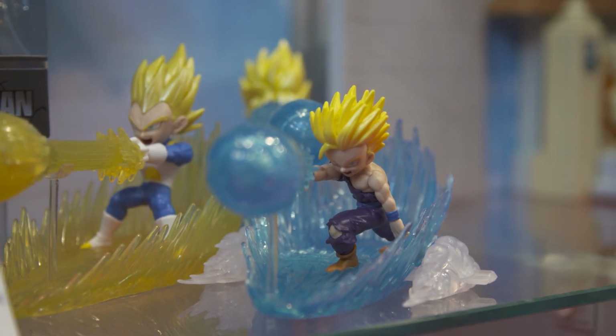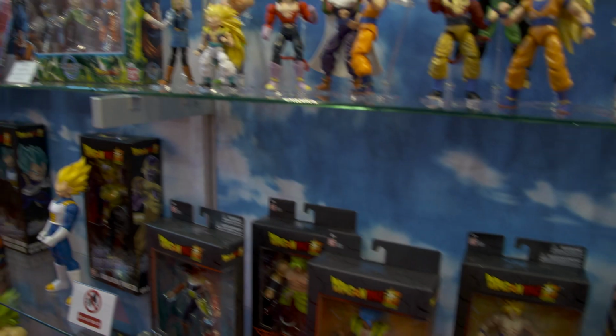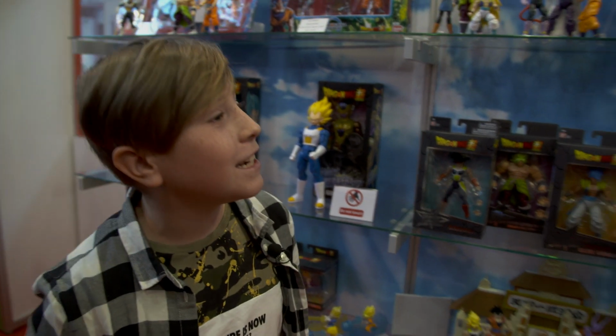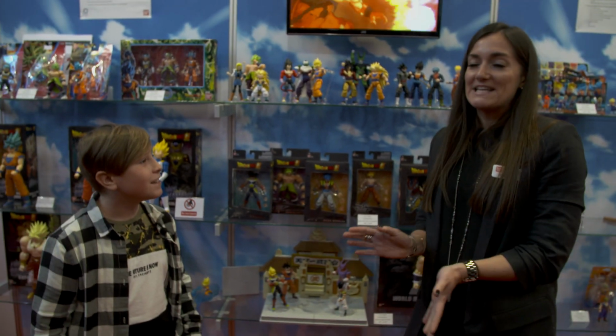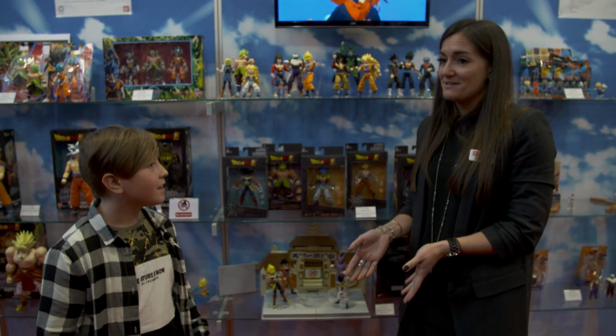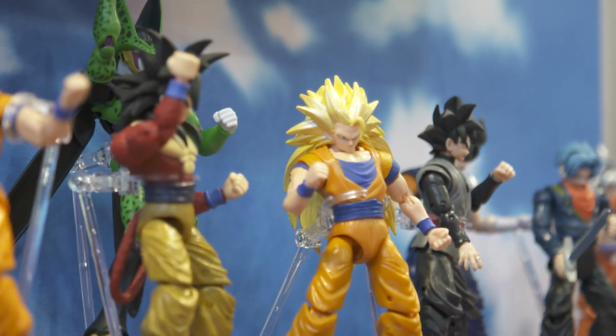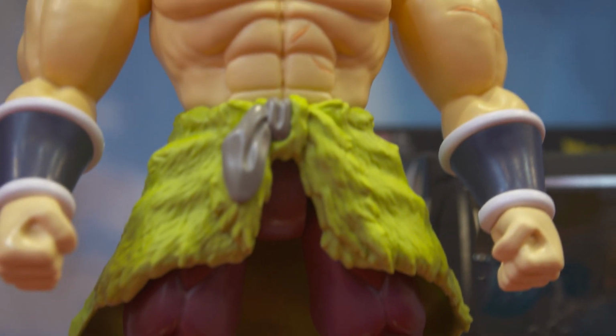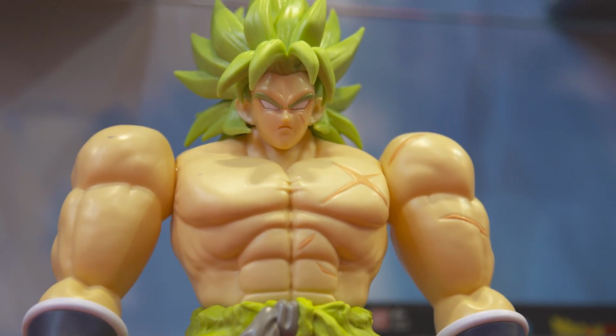So we're here at the Bandai stand looking at the Dragon Ball figures. Apparently they're really big at the moment, and Megs, tell us more about it. Yes, so Dragon Ball is massive. It's actually the number one anime in the world. So we've got a really big range of action figures, and they are really highly articulated. So you can actually pose them in over 9,000 positions.